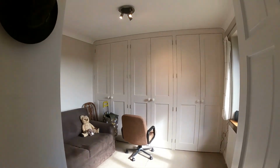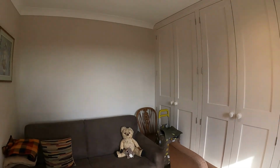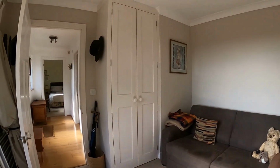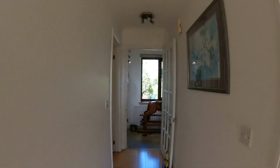Now just to the right hand side of the front entrance door we've got here another bedroom, plenty of space in here for the bed, and you do already have a lot of fitted wardrobe options and cupboard spaces already here. So coming back through the entrance hallway space, more storage there as you can see.